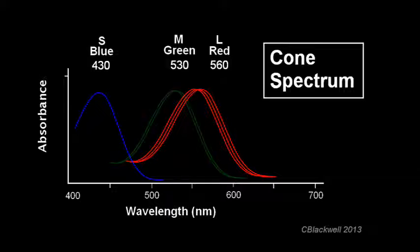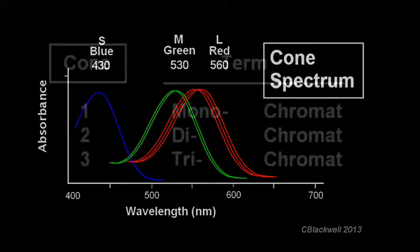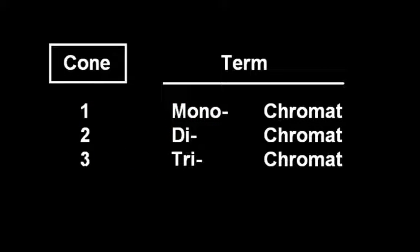The main concept is that with gene recombination, the peaks in cone sensitivity are variable, which is the basis for variability in red and green sensitivity and the red-green forms of color blindness, which are the most common. We will finish by reviewing the technical terms for the different levels of color deficiency, which will serve to help organize and review the subject.